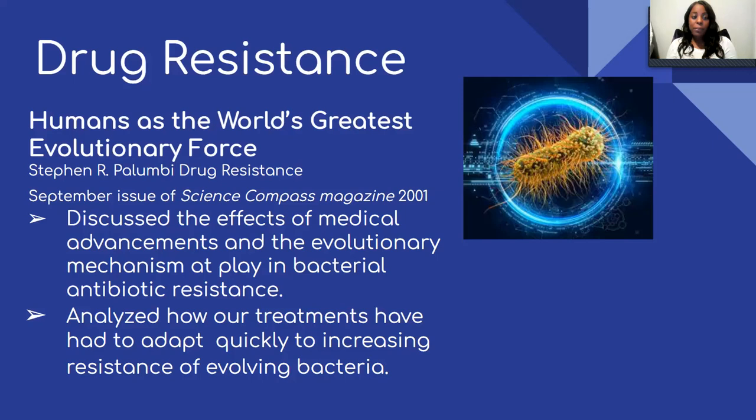A really important paper that came out was in the issue of Science Compass magazine in 2001. And it was talking about drug resistance and also other types of resistance that have grown over the years. It was called Humans as the World's Greatest Evolutionary Force, and it was by Stephen R. Palumbi. It was just talking about drug resistance, and it discussed the effects of medical advancements and the evolutionary mechanisms at play in bacterial antibiotic resistance.